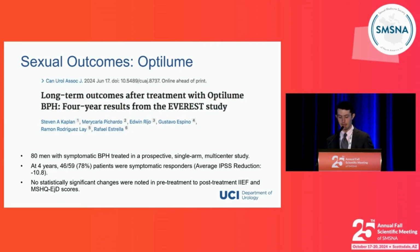In the second key trial, the Everest study, 80 men with symptomatic BPH were followed in a prospective single-arm trial for up to 4 years of follow-up. Now, at this time, 78% of men following treatment noted symptomatic responses defined by at least a 30% improvement in IPSS scores. And similarly, no statistically significant changes were noted in sexual functioning between pre- and post-treatment questionnaires.